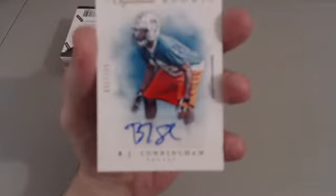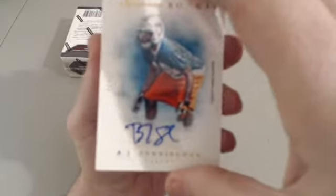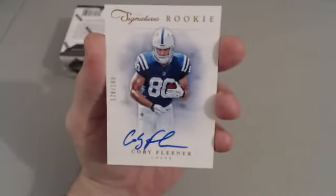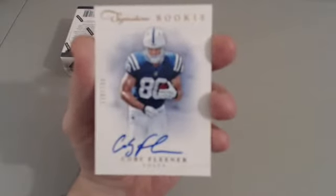Signed by the Eagles. 9/12/2012, so it goes to the Eagles. Although I think Cunningham's on the Texans now. I think he's playing on the Texans now, I'm pretty sure. And after that, we got a Coby Fleener, 178 of 199. Then we pulled the plate. On card auto too. Yeah, we pulled the plate on that card.